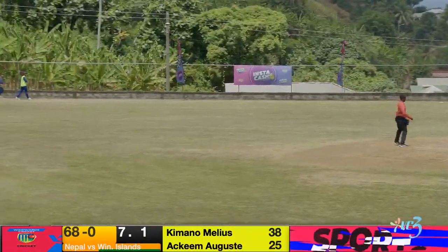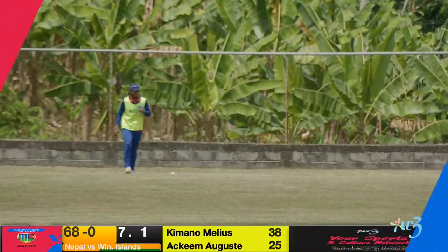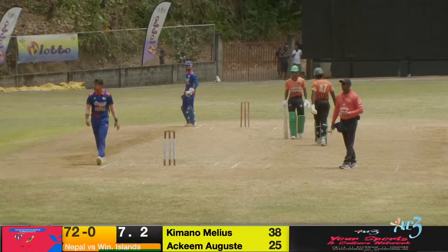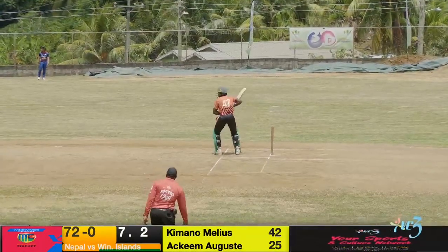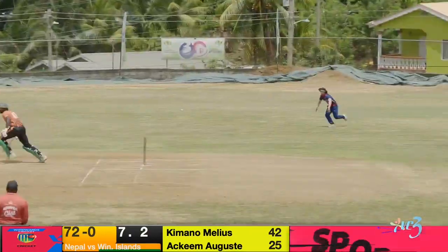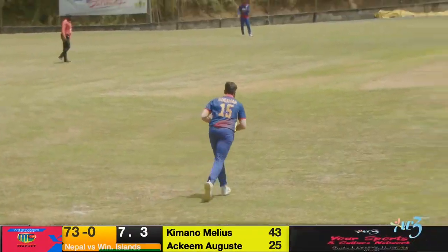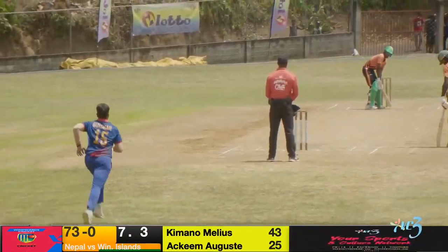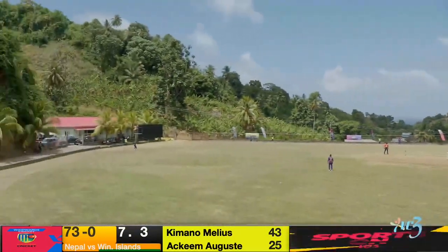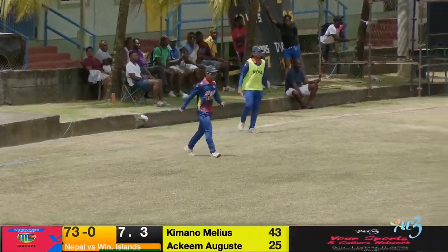Drives. Lovely shot indeed. It looked easy, but it was a well-taken drive there by Melius. He caressed it through the covers, and long off had a run, but it seemed to just pick up speed as it made its way to the boundary. Gulshan. And this one goes square. They're off for a quick single. Auguste hoiks this one high. Is he going to beat the fielder? No, he doesn't. And a good take and catch there, keeping his eye on the rope.